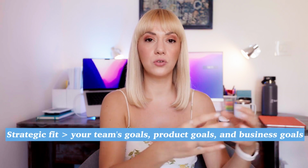So the first step when evaluating if a specific body of work is worth pursuing is to narrow down on the opportunity and assess its strategic fit. So strategic fit means understanding how a specific opportunity fits with your team's goals, product goals, and the business goal. This means understanding how, if you solve a specific user need, pain point, or desire, you will actually, by solving it, drive your team's goals, your product goals, and the company goals. Every successful opportunity aligns with the strategy on each and every one of these 3 levels. So again, your team's goals, your product goals, and your company's goals.